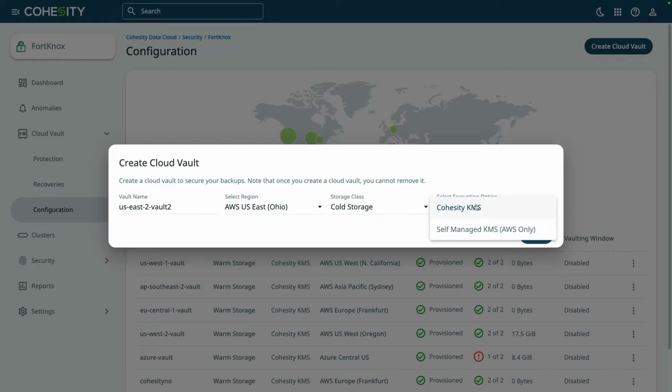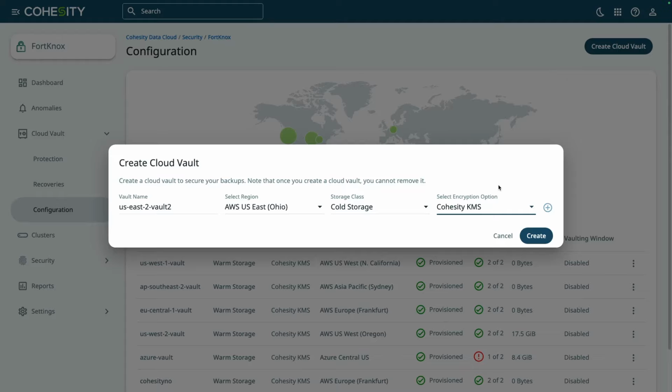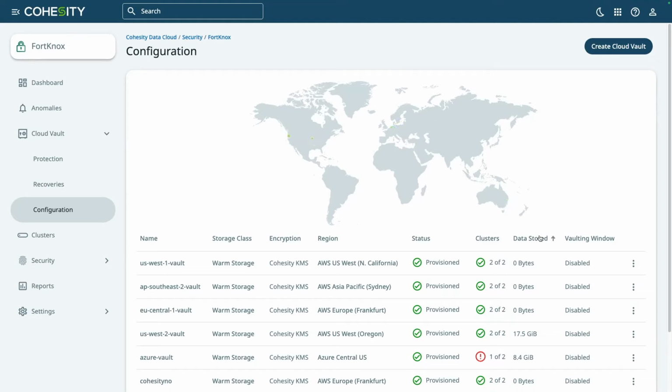And then data in flight is encrypted, but also at rest. And so I can have Cohesity manage these keys, every time we're rotating keys and encrypting and unencrypting the data. Or I can bring my own key if I wanted to and have my own encryption key if I'm an AWS customer. So here in this instance, I'm going to go ahead and use Cohesity KMS. And then we're going to press create. So this will take a couple minutes. That's what's really nice, is you can deploy very quickly in the environment and it'll be up in a couple minutes. So that's how you deploy a vault to start vaulting data into.